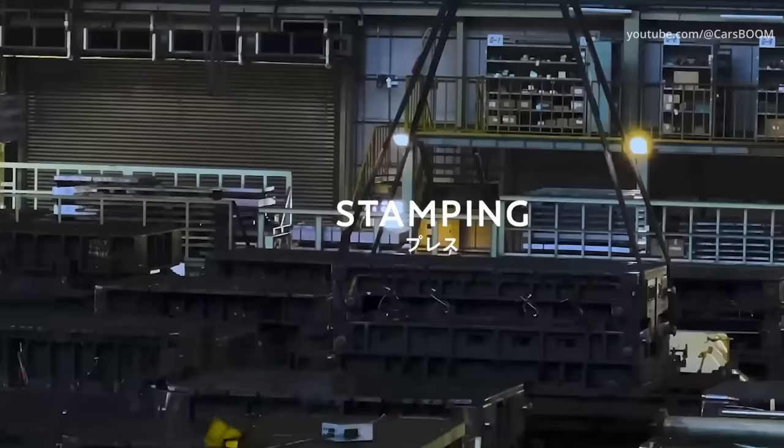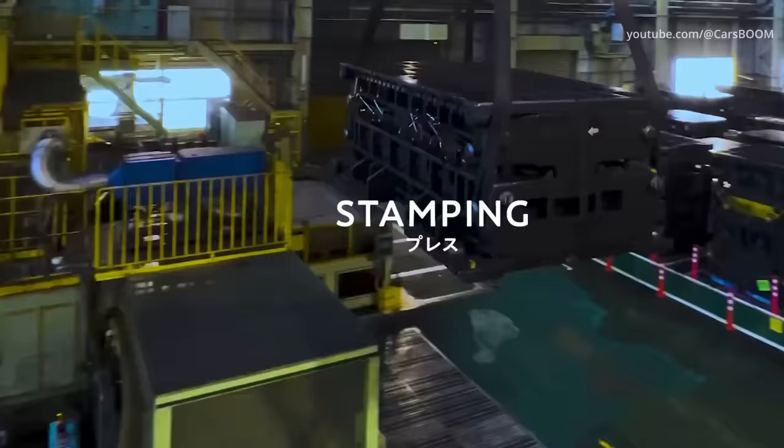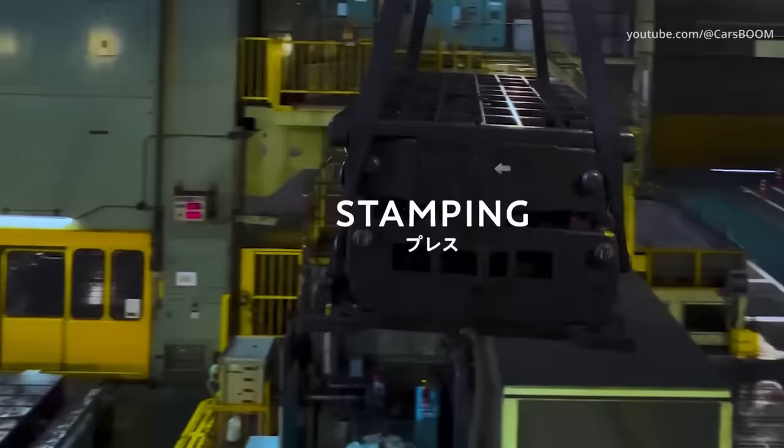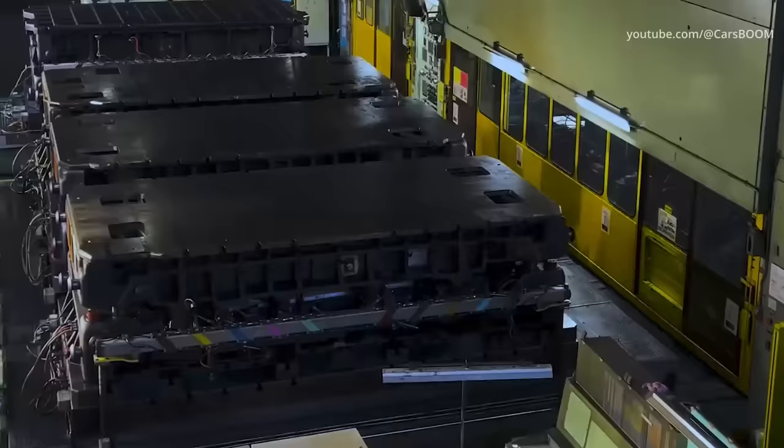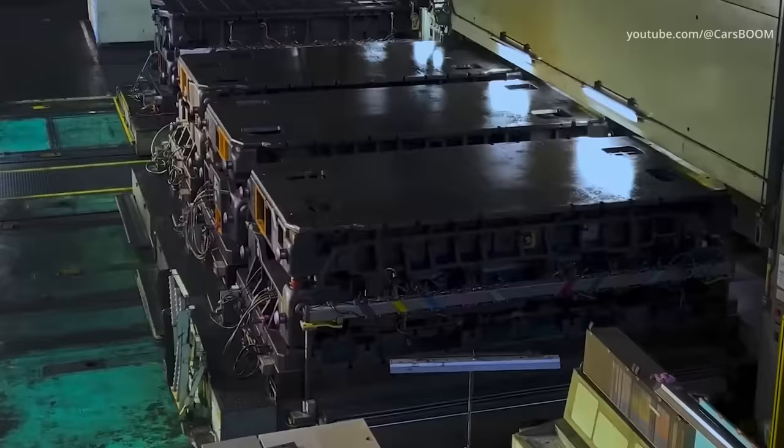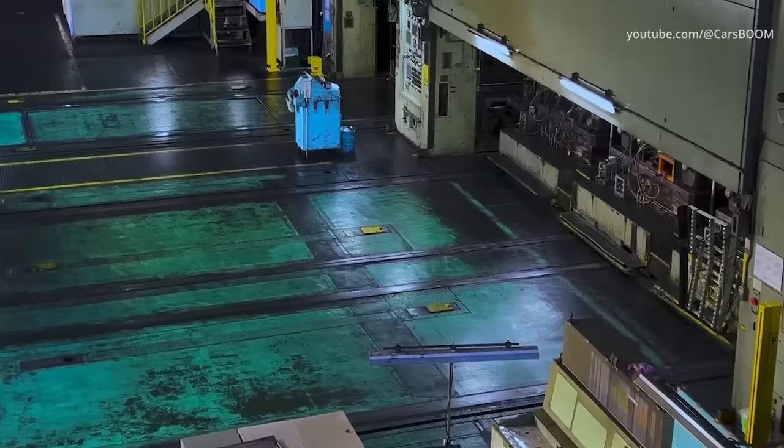Pressing process. In the press shop, parts such as roof panels and side panels are stamped on one of the largest presses in the industry. The Toyota plant in Yoshiwara has implemented highly efficient pressing processes through automation. For example, special small batches can be produced and several adjustments can be made for processing.